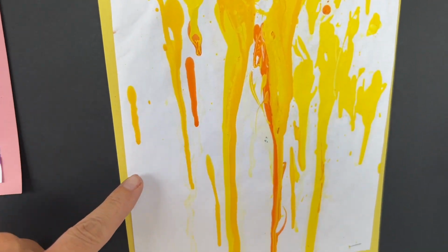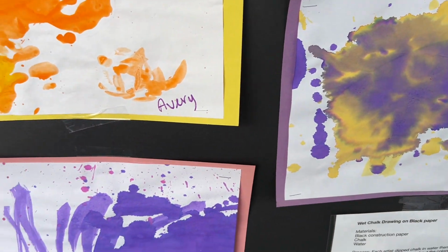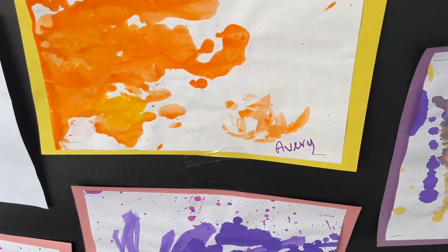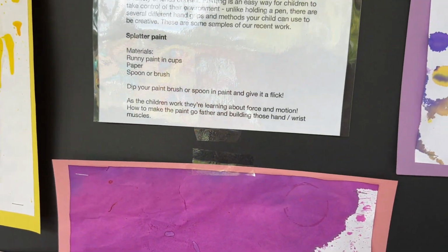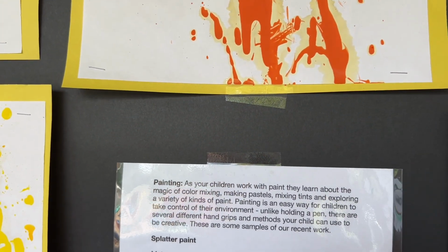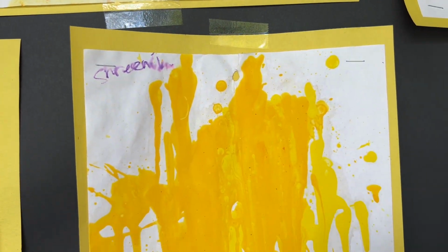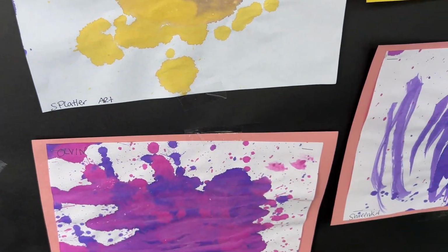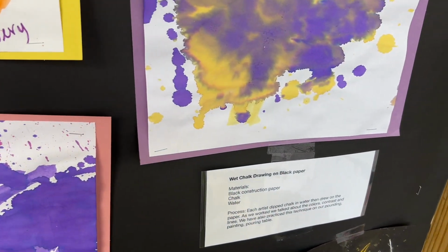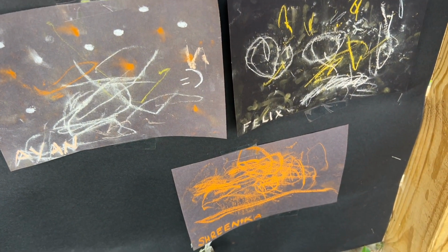This one we used some squeezers, and each one of these different kinds of art experiences that the children are having, they're able to use different parts of their hands, different techniques, different kinds of tools, different kinds of colors. So they have a really vast variety of different ways to be able to be creative with different kinds of paint. So that's what we're working on over here. And then we also had our wet chalk drawing with black paper. So this is another activity that we had.